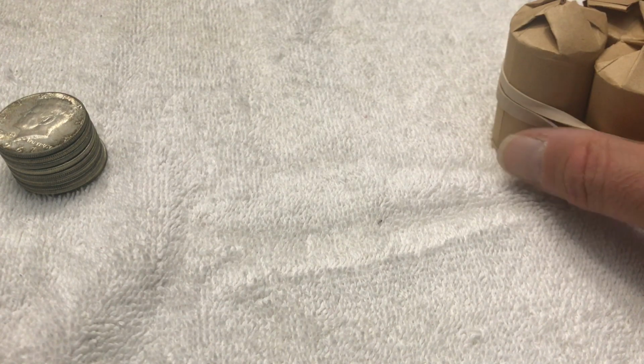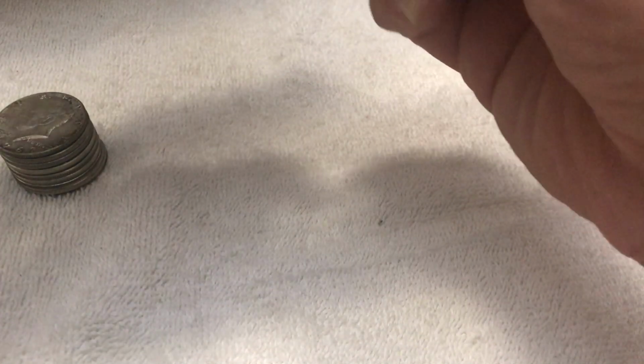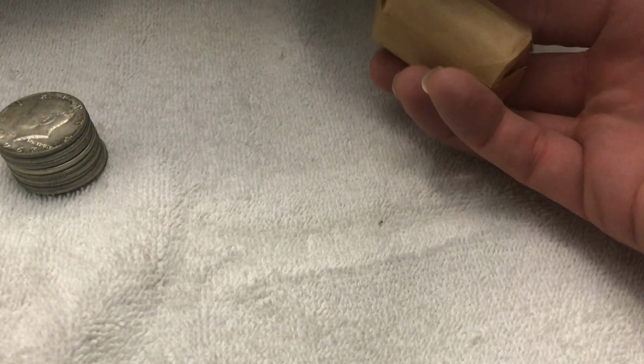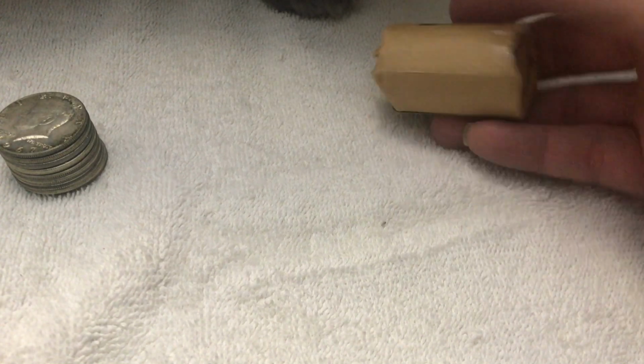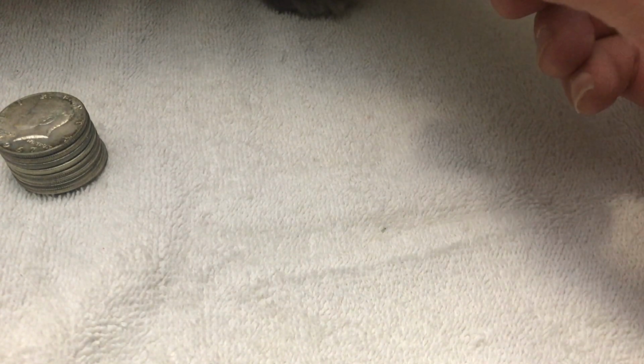Yes, indeed. I have a kitty cat that's coming over to keep me some company. I think she's trying to find some silver too. What do you think? Do you think there's any silver in here? Is there any silver in here? Come here. Is there any silver in here? Yes or no? Say yes.